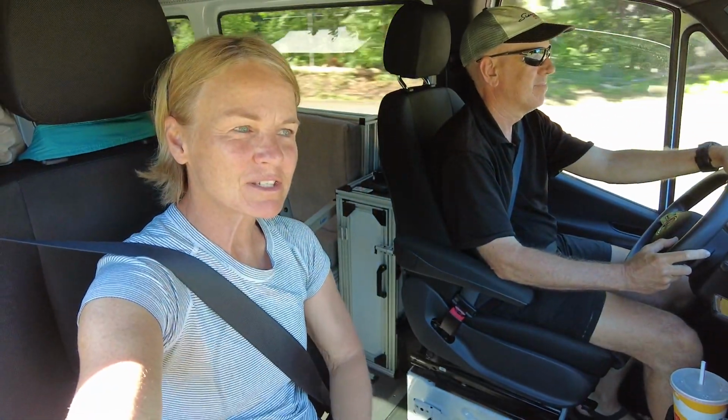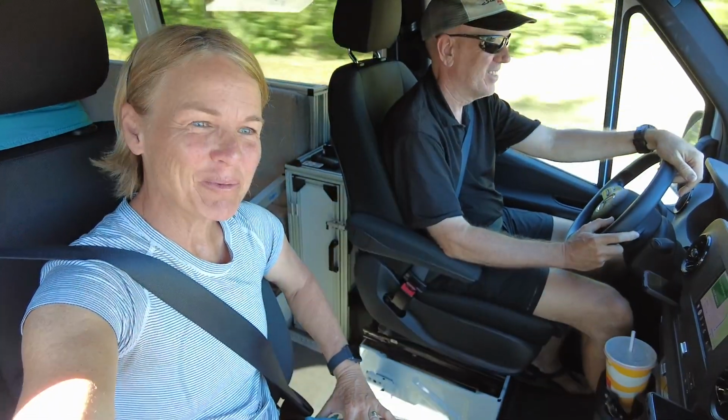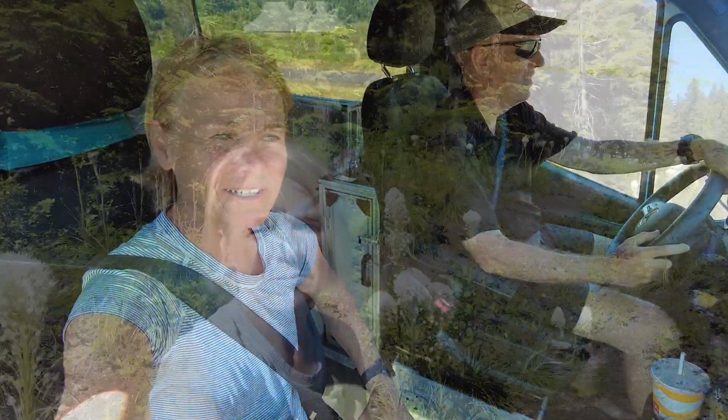A great tip from a local at the gas station. He told us to go up this forest road, and we will have spectacular views of Mount St. Helens up there, and so we'll see if that holds true. Turn this way, turn that way, go past the fish hatchery, make a left by the big oak, but we're gonna give it a go.